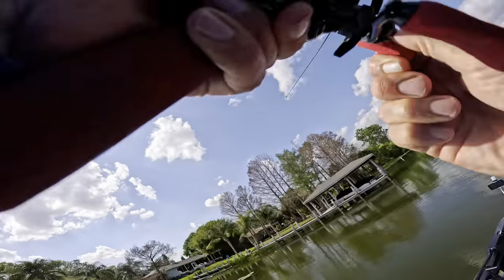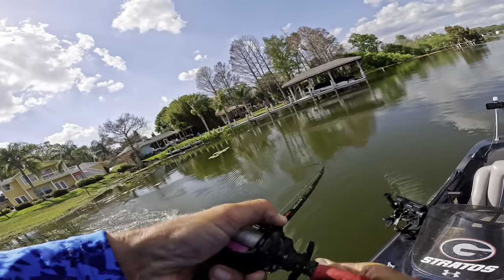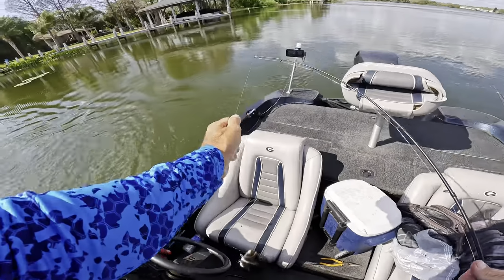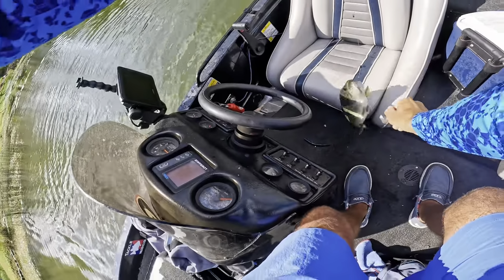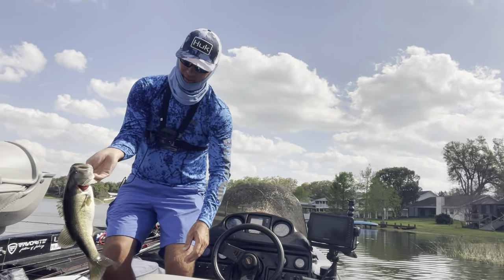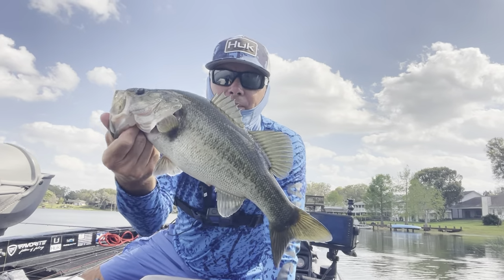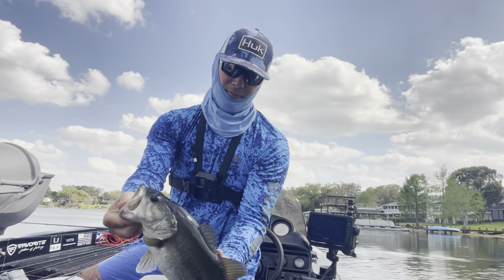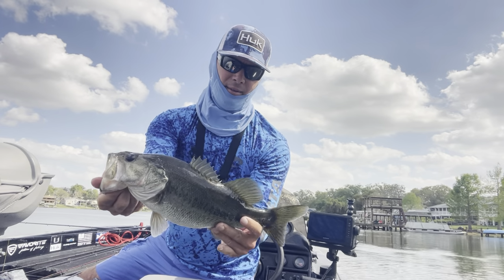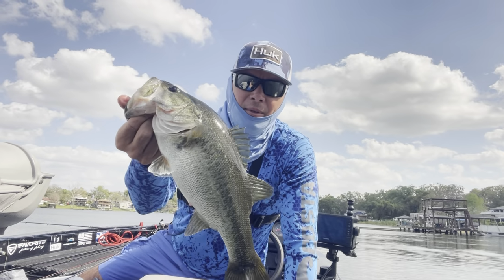Here we go. There we go. Get in here. Right on the shoreline, bro. That's a good one. That's a good little fatty. Feels like a fresh fish too. Fat. I hope that's a male or female. Probably a female. It's a good one, probably.